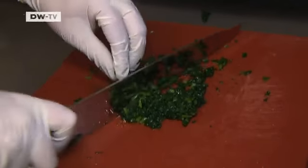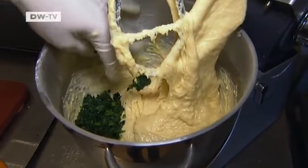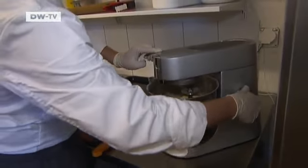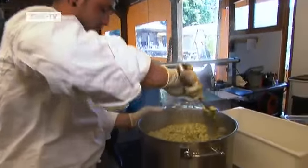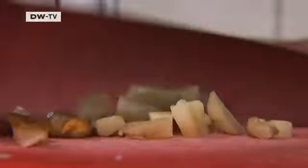He then blanches the garlic leaves so that they're softer and have more aroma. He chops them up and adds them to the Spätzli dough and mixes the dough thoroughly one last time with an electric mixer. The dough is then pushed through a sieve into boiling water. The Spätzle have to be stirred immediately so that they don't stick together. They're ready within a couple of minutes.